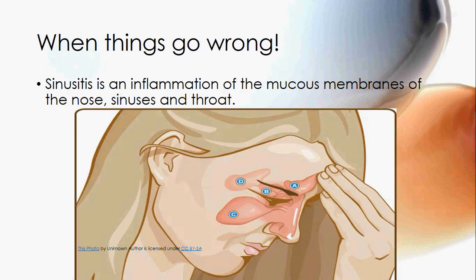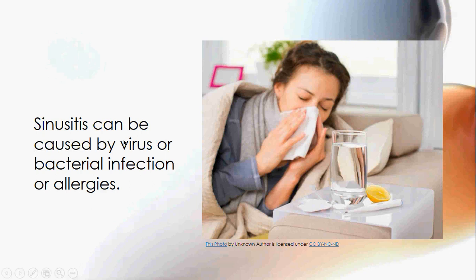Things can go wrong, and then you have what's called sinusitis. And this is an inflammation. Anything ending in -itis is an inflammation. So sinusitis is an inflammation of the sinuses, where the mucous membranes become inflamed, and it affects the nose, sinuses, as well as the throat. Sinusitis can be caused by a virus, bacteria, both infections, or by allergies. It can also be caused by being around a very dusty environment.